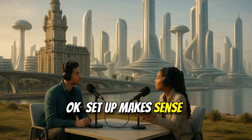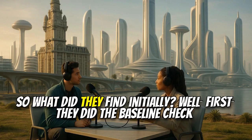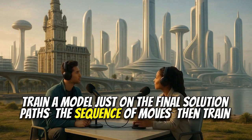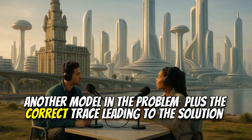Okay, setup makes sense. Controlled task, formal traces, validator, specific model, careful datasets for training and OD testing. So what did they find initially? Well, first, they did the baseline check. Train a model just on the final solution paths, the sequence of moves, then train another model on the problem plus the correct A* trace leading to the solution.